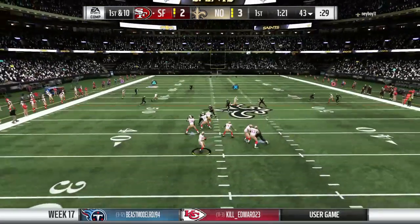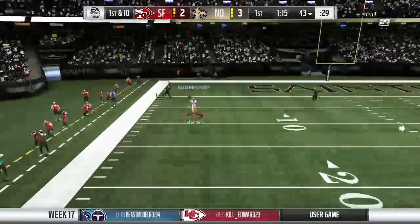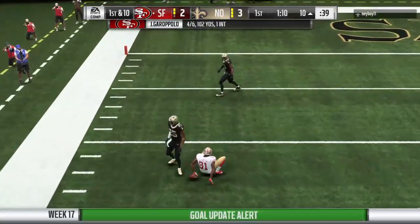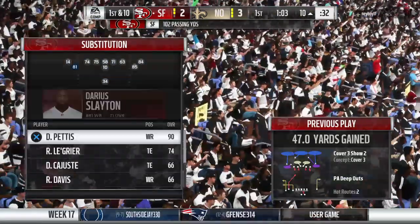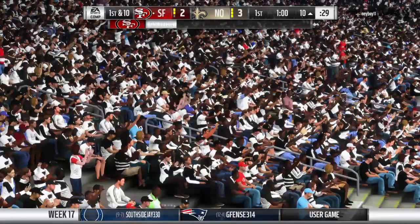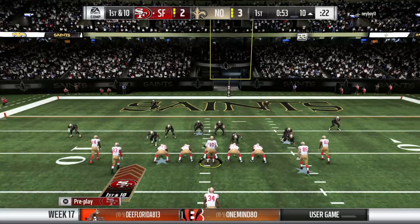They go play action here on first down. Buying time to his left. Now he's going to go deep down the left side. This is caught inside the 15. And he'll be down deep into New Orleans territory. A big play there for the Niners. 47 yards. '49ers with their first trip to the red zone thus far. They've got a 1st and goal from the 10-yard line.